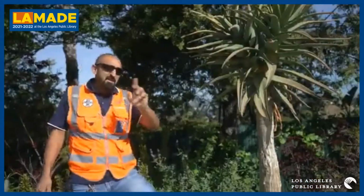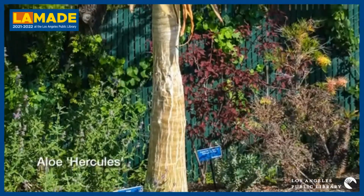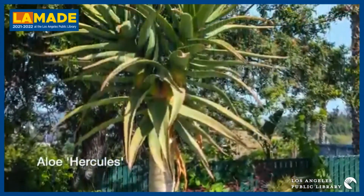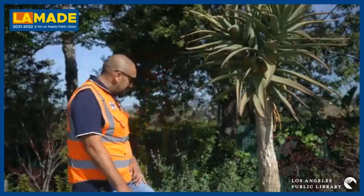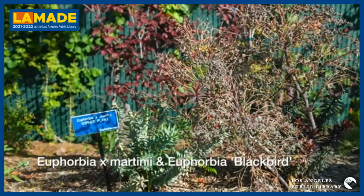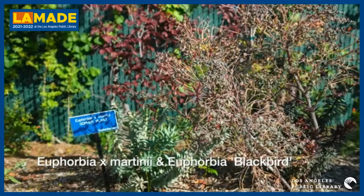This is not the species that's sitting up. That's an aloe barbara, the tree aloe that they have. This is an aloe Hercules, and this will eventually turn into a tree aloe, and they do have some of these. But this has been like, what, 5 years in the making for us? We got about this big in a 15-gallon. This has been really good to us. On the bottom there is the Euphorbia gopher plant, and that's the Euphorbia rigida Mediterranean, and then the Euphorbia Blackbird, which is a hybridized version of that. It's doing pretty well for us.